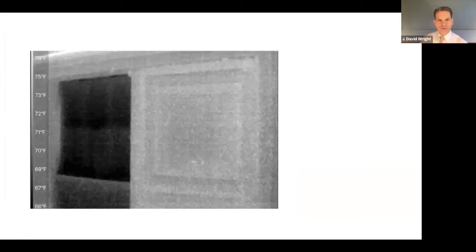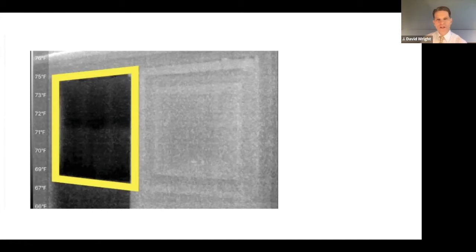This infrared photo taken indoors in winter shows the difference. My window is on the right, the double pane window is on the left. Lighter gray areas are warmer like the sun. Darker gray areas are cooler like outer space. The double pane window is cold because it does not insulate well. In fact, it is 5 times less insulating than the surrounding wall. This and all other points I make hold true for windows that are bigger or smaller than the ones I'm showing.